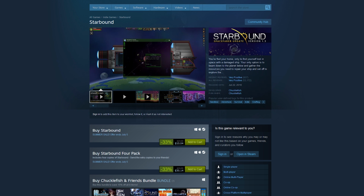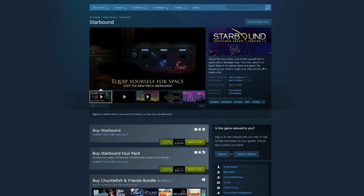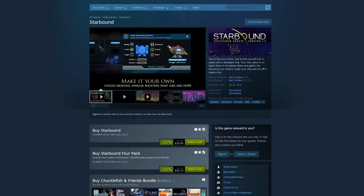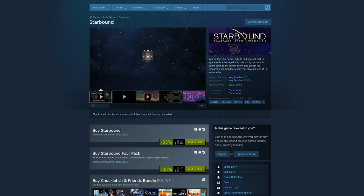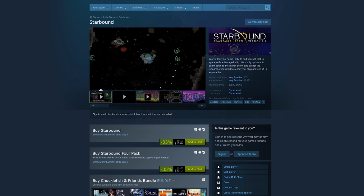Starbound is a Terraria-like game in the fact that it is a 2D thing that, it's hard to describe. It's got some survival elements to it. But generally, it's got a lot of building and a lot of killing of bosses and stuff. Starbound takes that to the next level. You can visit different planets, and different planets have different biomes, and there's millions of planets that you can explore, and it's multiplayer. It's just a really solid game.